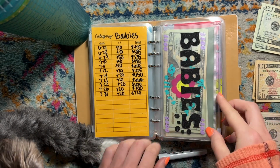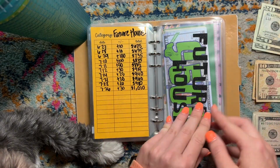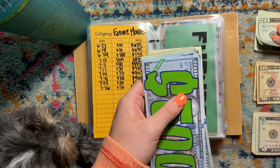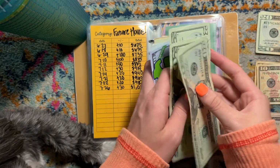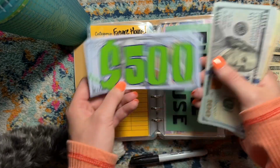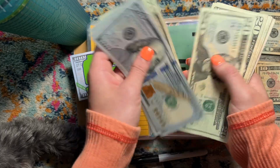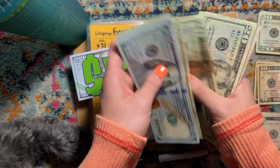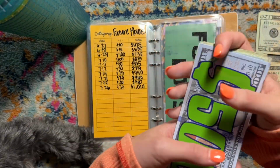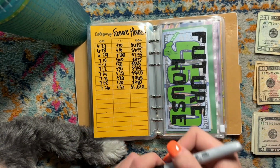All right, moving on, we have my future house. And how much are we putting in here? We're putting $60 into here. Wow, okay. 20, 40, 60. Okay, so we have 500 in the bank, 6, 7, 8, 9, 20, 40, 60, 80, 1,000, 20, 40, 50, 55, 60, 65, and $1,070, you guys. That's very exciting.